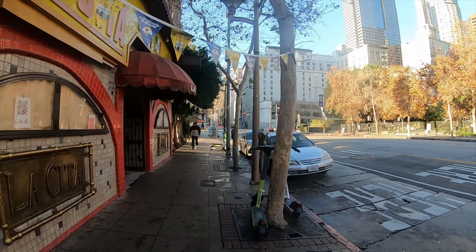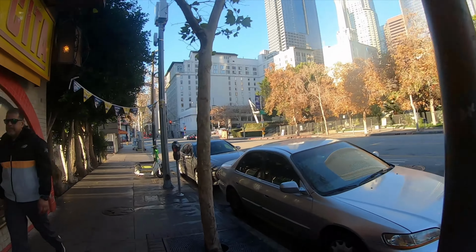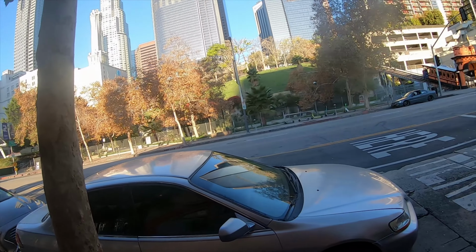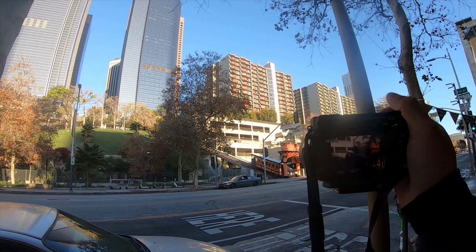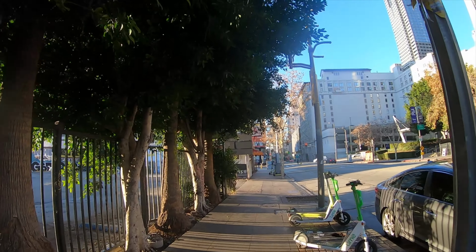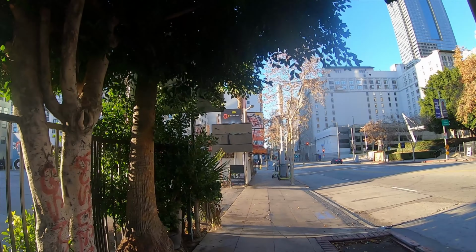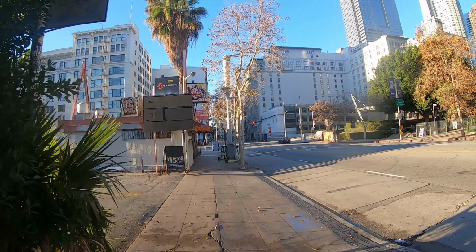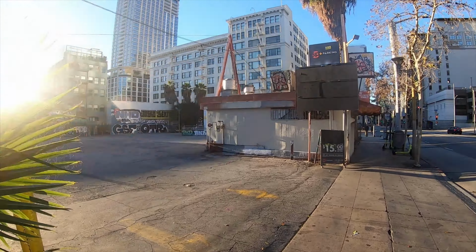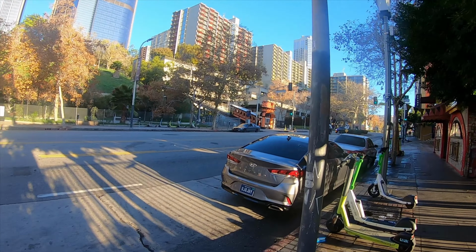Just driving through downtown LA in the morning is very peaceful. It's not much going on. Well, I should say there is a lot going on, but it's one of those things where it's not mayhem. Oh, this is nice. I can't park there, but that's cool. Let me see if I can get this.